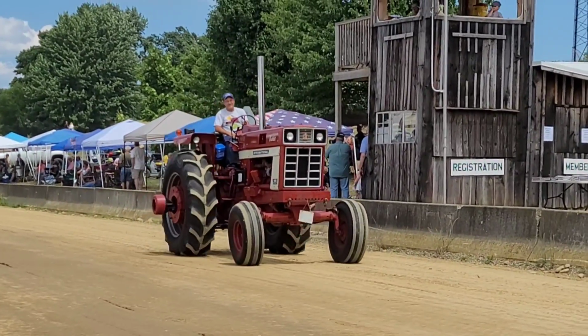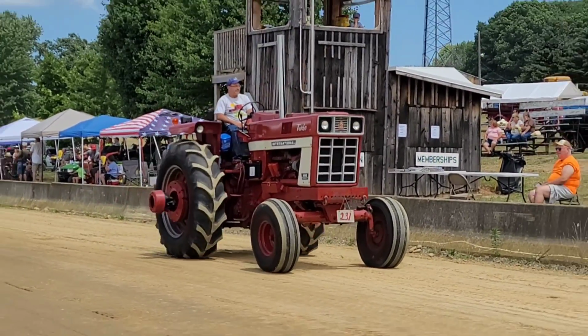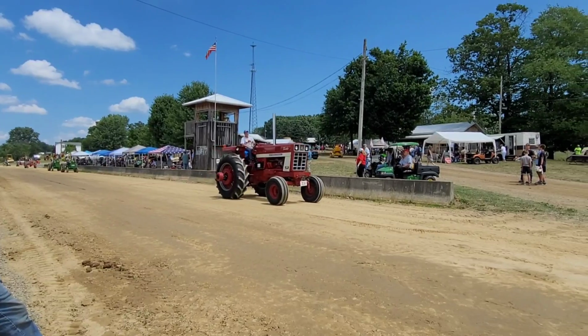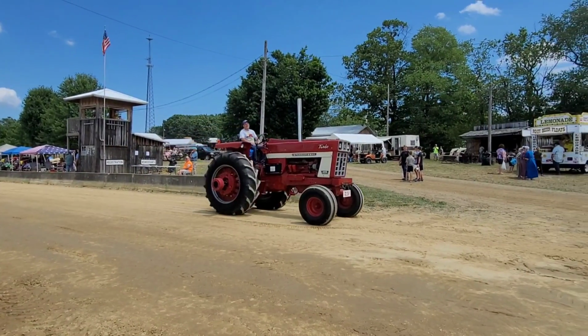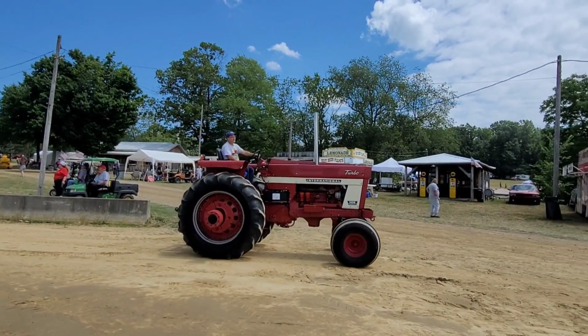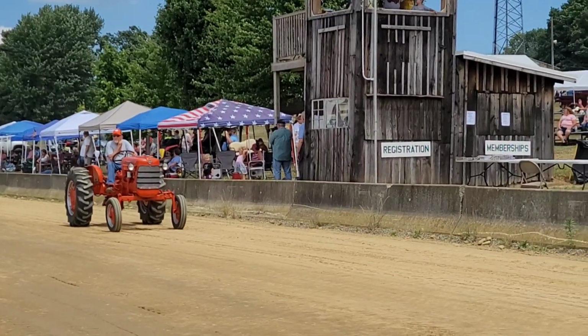We got a 1466 pickup sticks. Number 231 in the crowd. And he's weighted. Yeah, chrome stack. Burn right along. All right, here comes King David on his Allis-Chalmers.